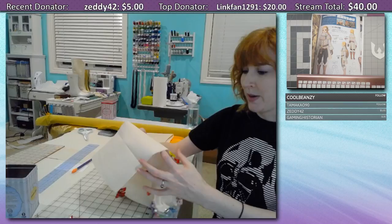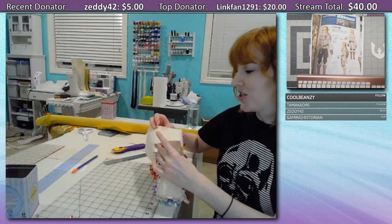Alright, here is the general shape of our bag. I'm gonna sew it together before I trim any of this off. But you can see what I'm going for here and have an idea of what it's going to look like, I hope.